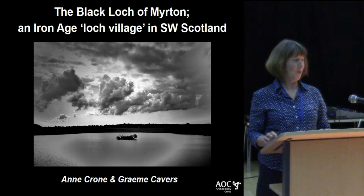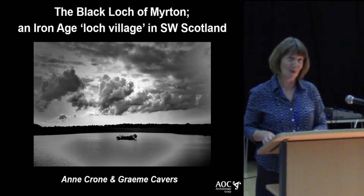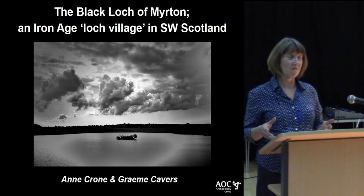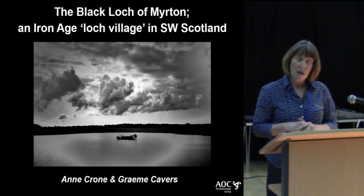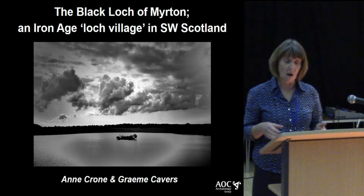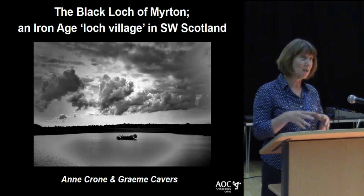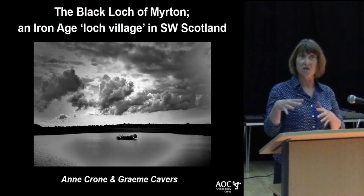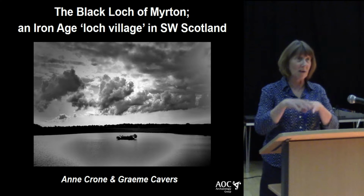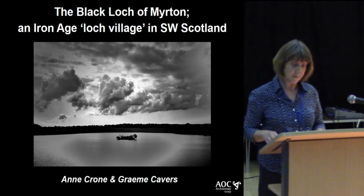I'm going to talk about a site in a location which extends the concept of the Scottish borders a little bit, but bear with me. To give you a little bit of background, wetland archaeology in Scotland has focused almost exclusively on the Crannog, which, as you probably all know, is an island usually artificially constructed with structures on top. And this photograph here shows the classic Crannog, a sort of scrubby covered island in the middle of a loch.